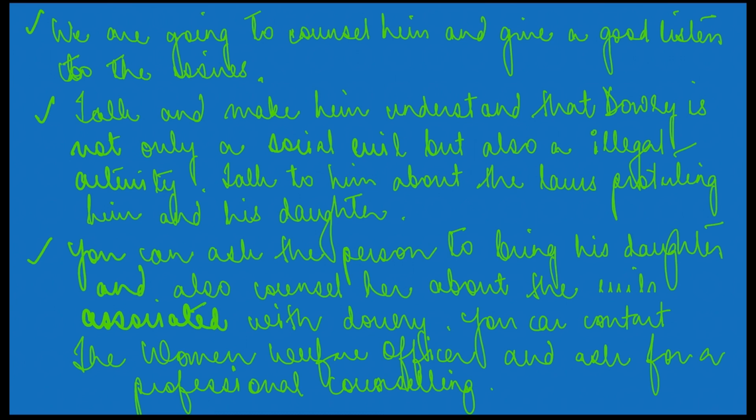Then I will try to counsel the man that dowry is a social evil, as well as an illegal item. I'll talk to him about the dowry prohibition acts. Then I will request to call the girl, and if she consensually comes, I will counsel her also. Women welfare officer, not exactly women safety officer, from the social welfare department, I will ask them to come and deal with it professionally as an expert, because however much counseling I give, the women welfare officer will do it much better than I do, just as I am better in land matters as a circle officer.